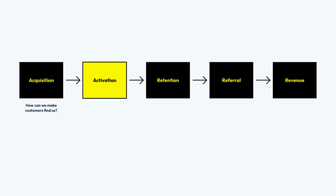The next phase is the activation phase. Here you need to answer the question, how can we turn acquired customers into active customers? In SaaS, which stands for software as a service, you not only want to get new customers, but you want them to use a service regularly. Think, for example, about Netflix, a classical SaaS business. Netflix wants you to watch series on a regular basis, because if you don't, they run the risk of losing you as a paying customer.